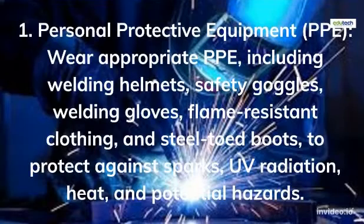Necessary precautions to ensure safety in welding operations. Here are some common precautions to consider. 1. Personal protective equipment, PPE. Wear appropriate PPE, including welding helmets, safety goggles, welding gloves, flame-resistant clothing, and steel-toed boots, to protect against sparks, UV radiation, heat, and potential hazards.